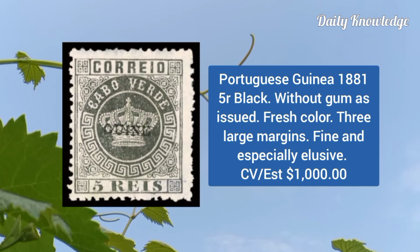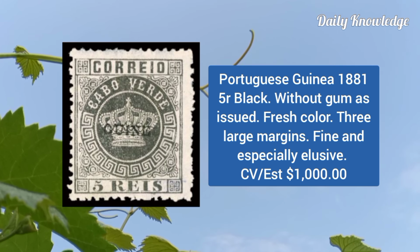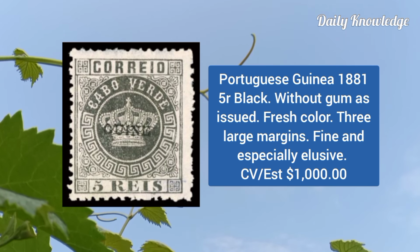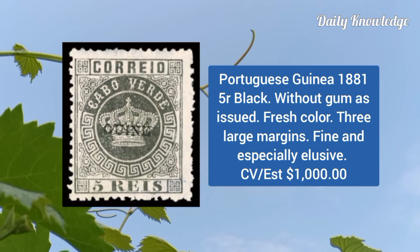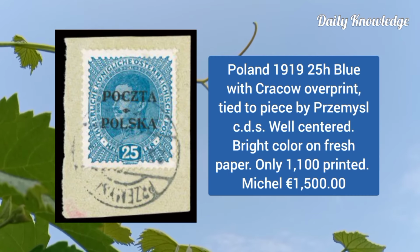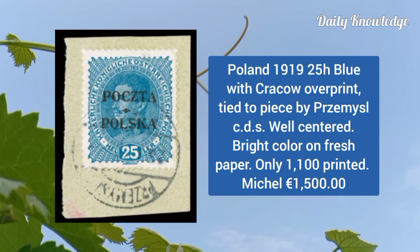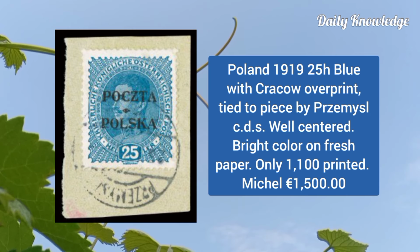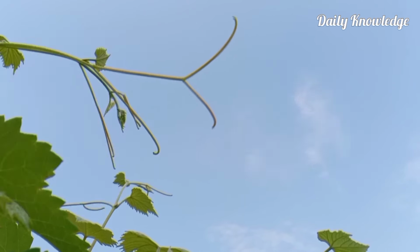Next is Portuguese Guinea 1881 5R black without gum as issued, fresh color, 3 large margins. Fine, especially elusive stamp. Next is from Poland 1919 25H blue with Krakow overprint tied to a piece by CDS. It is well centered with bright color on fresh paper.